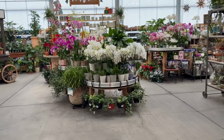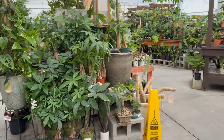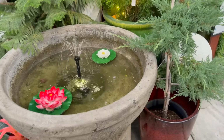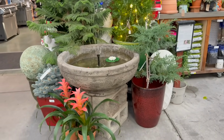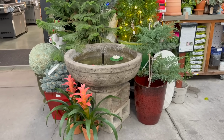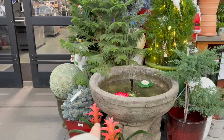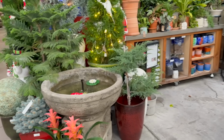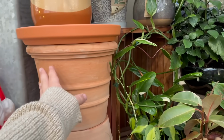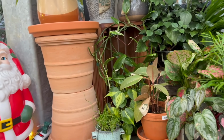Okay, we're gonna look at the houseplants really quickly. I do need to grab a few. Look at that. That is really cool. Ooh, I love that. Way too much. We should do something like that and grow lilies. Oh my god. Okay, we're gonna do that. We're gonna do something like this and grow lilies. Also, look at this terracotta pot. That's really pretty. I like that a lot.